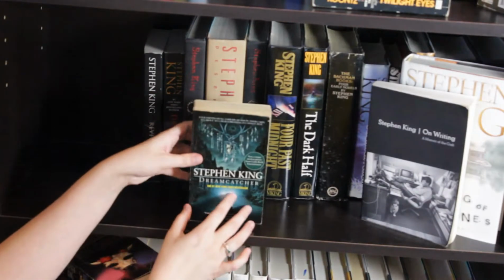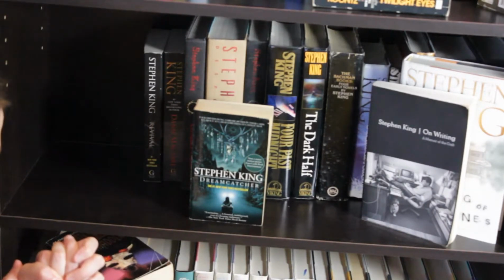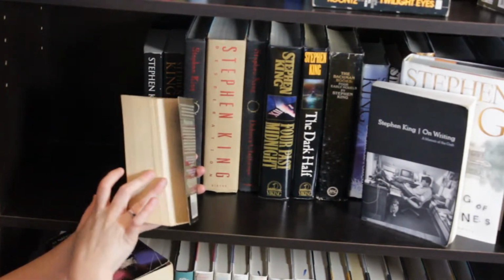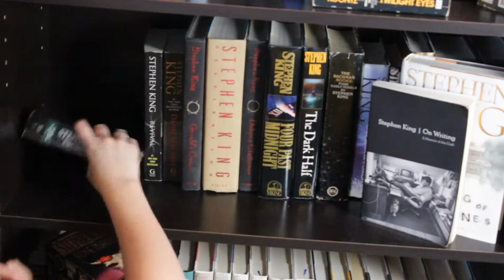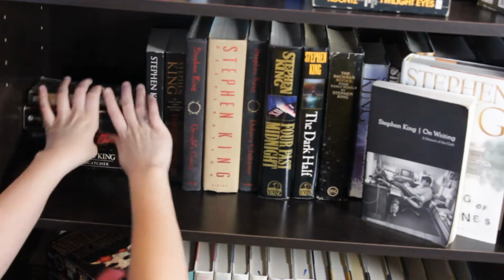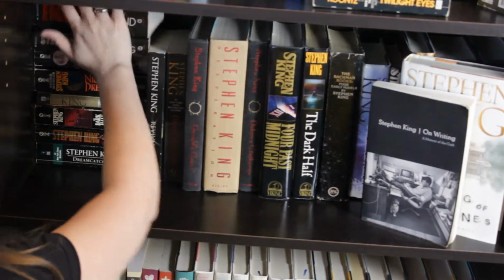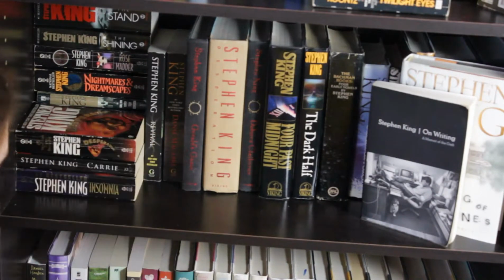And the next book I have by him is Dreamcatcher. I don't know, it looks creepy, I want to read it. It's a little bit of a bigger book. This is a mass market paperback, so it's like 800 pages, but that's just because it's smaller. But yeah, those are all my mass market copies of his books that I have. They're just a lot cheaper to buy than the actual books. Although some of his books I should not buy in mass market paperback because that's bad.